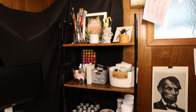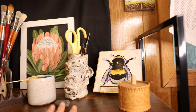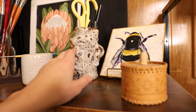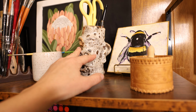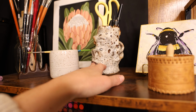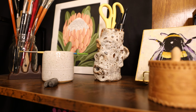Okay, moving over here, we have another shelf. So I've got paintbrush storage, pens, things like that. This I made in high school in a ceramics class. And I think I forgot to fire it during one of the steps. I think I made the mug and then I glazed it before firing it in between. And so when I put it in after glazing it, it did all kinds of crazy stuff, but it's got a lot of character.